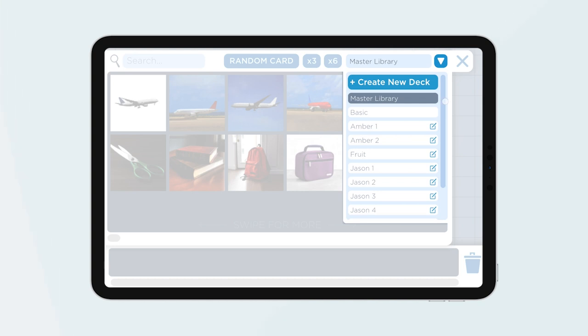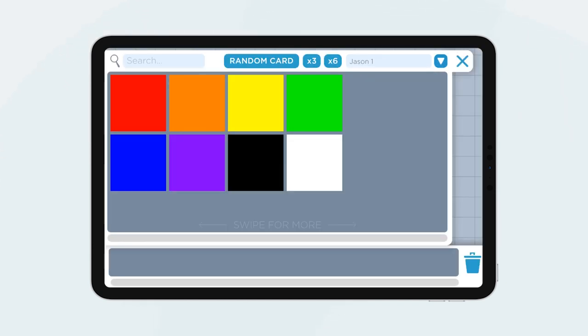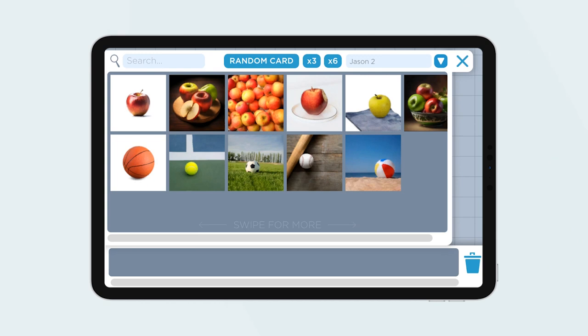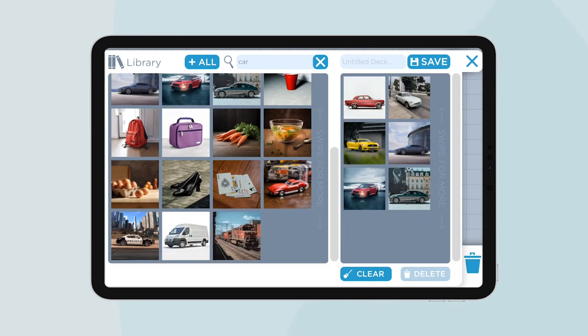Personalization is key in therapy, and with the Card Deck, it's never been easier. Tailor unique decks for each client and each goal. Save them, access them, and modify them as your client progresses. This is therapy that evolves with you and your client's needs. Creating targets and mastered decks is simple too. Build any custom deck with just a few clicks and access them anytime in the future.